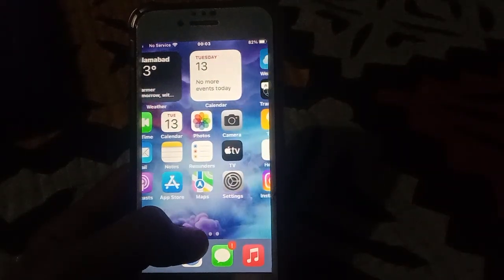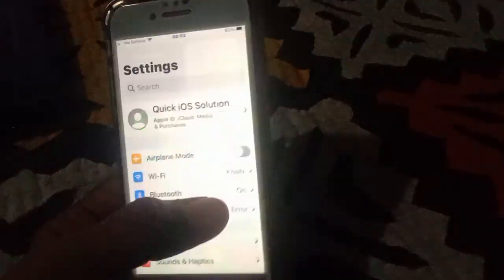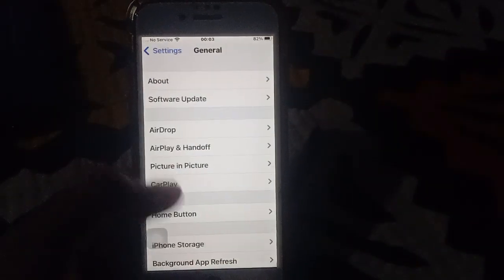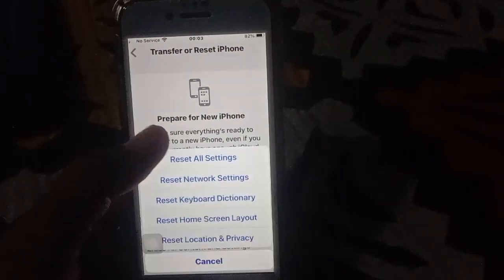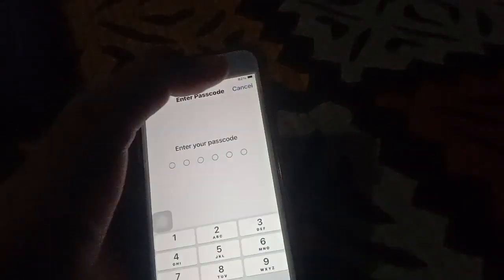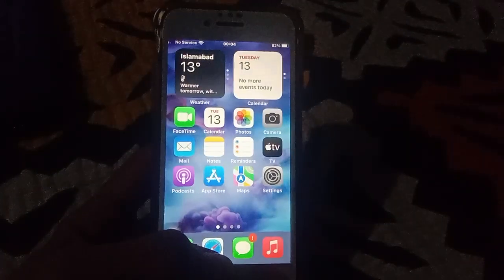You can also reinstall the internet service. So open Settings, scroll up, click on General, scroll up, then go to Transfer or Reset, then click on Reset Network Settings. If your iPhone has a passcode, then enter the passcode. You will not lose any data on your iPhone, only the network settings are reset.